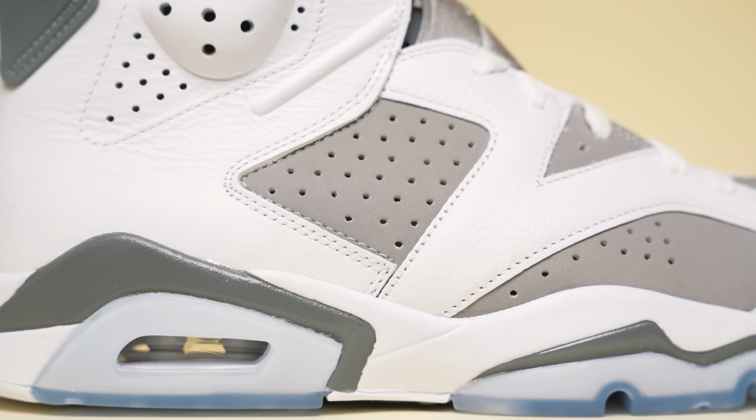feel. You've got the lace lock, which is also featured in Cool Gray, and the Jordan 6 tongue featuring that rubberized Cool Gray. You have, of course, the Jumpman logo right there in white. And this is, I would say, more of a metallic type of look, as you can see going on that actual part of the tongue. These don't come with a second pair of laces, unfortunately. I feel like they should have probably come with an additional pair, but you know, to each its own.